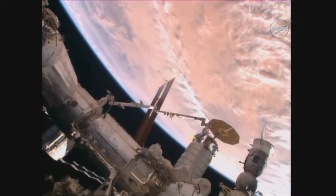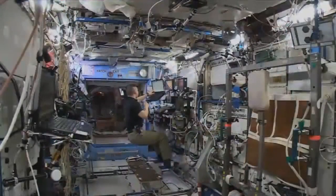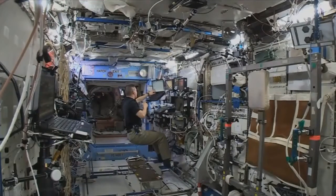Correction, to continue with the bolt loading procedure for stage 2 captures. Stage 2 will be the official demarcation of the time that the Cygnus berthing will be completed.